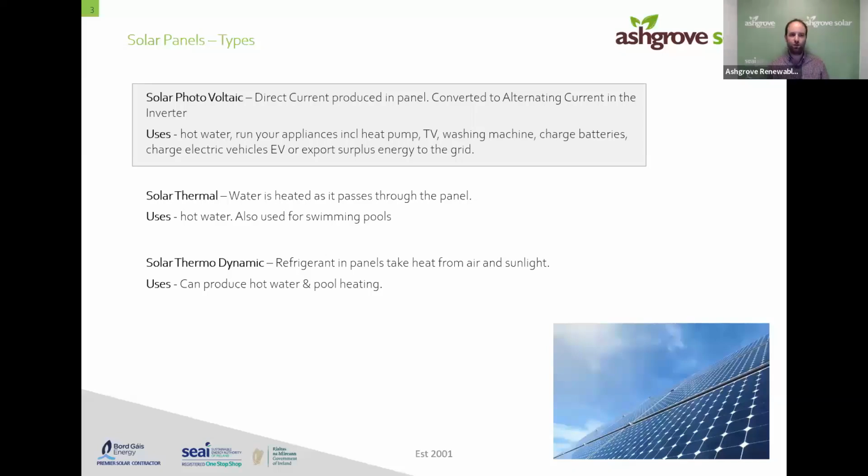There's often confusion between the solar PV and the solar thermal, in that people want the one that heats the hot water. The solar photovoltaic or the PV does heat the hot water, but it does it by providing electricity, and then the electricity is run through the electric immersion, which heats the hot water.